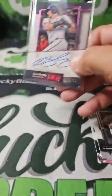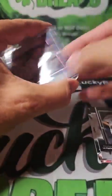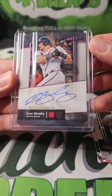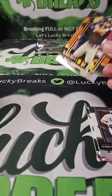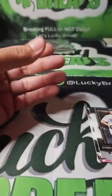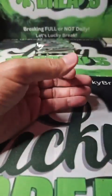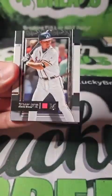So the Braves definitely making their case, right, Timmy? Got the Chipper Jones and the Sean Murphy. I think it's between the Braves and the Red Sox. Cubs could be in there, too.